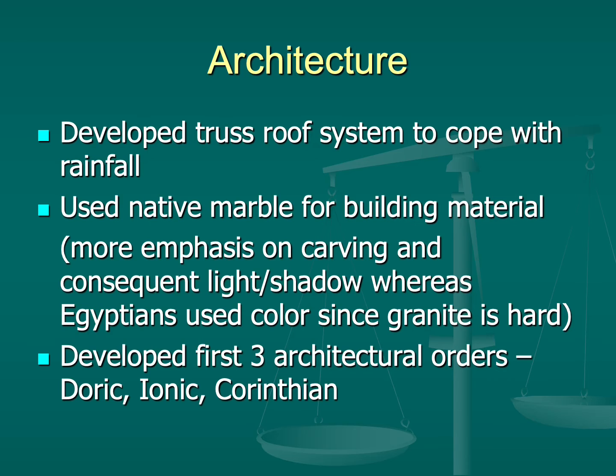And then they also developed the first 3 architectural orders known as the Doric, Ionic, and Corinthian orders. We will discuss each of these in detail later, but they are probably the most important thing that you can learn in this lecture, because they're going to keep coming back throughout history. They are revived time and time again, so they are incredibly influential.